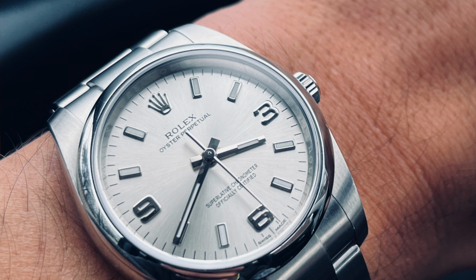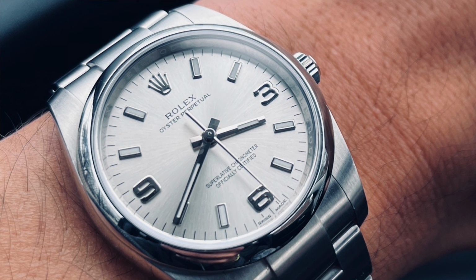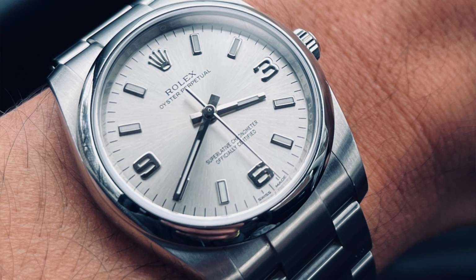So this is a 34mm Rolex Oyster Perpetual. I do have relatively thin wrists, so the 34mm, even though a lot of guys shy away from it, I think it looks pretty good on me, and I just love the way that I feel when I wear this watch. Classy, but not flashy, and I haven't had a single person actually ask me about this watch.